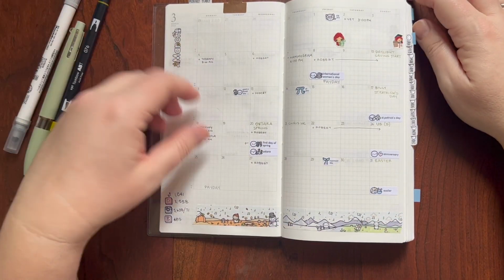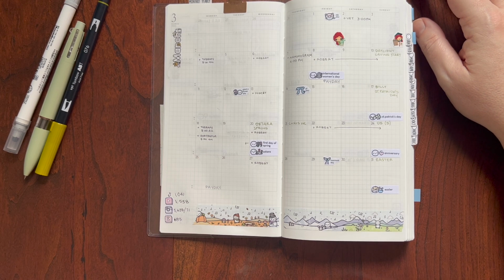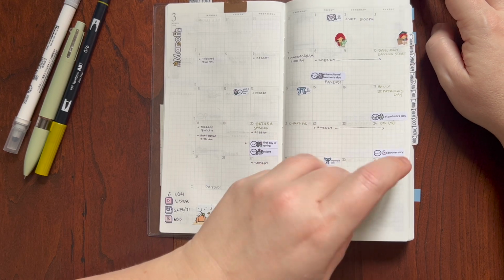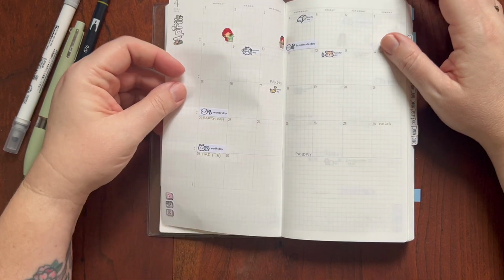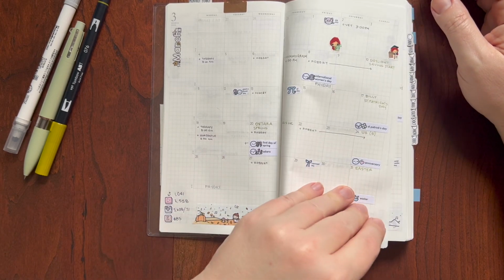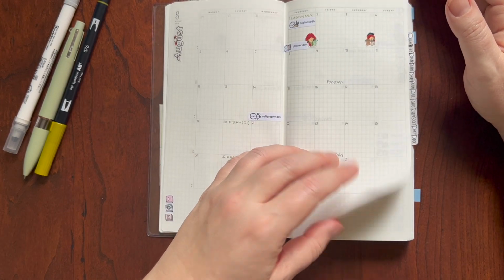March, it's the same. I did some changing of the seasons washi from Coffee Monsters Co. because that's what happens in March. And in Oregon, in February, you get a couple days of almost 60 degrees, and then the next day there's snow. It gets real weird in February, so that's why I also put that. All right, that's my monthlies. That's how I get down with the monthlies.